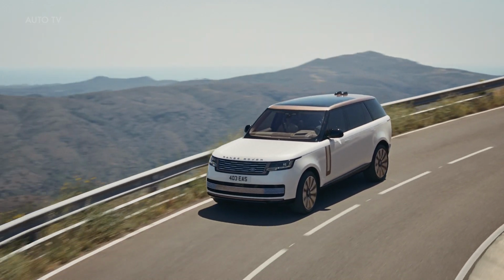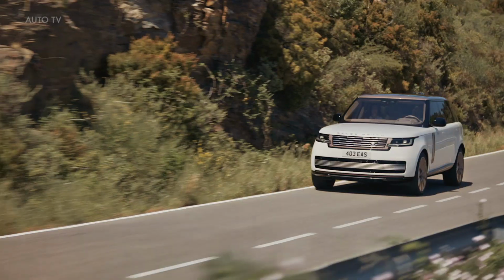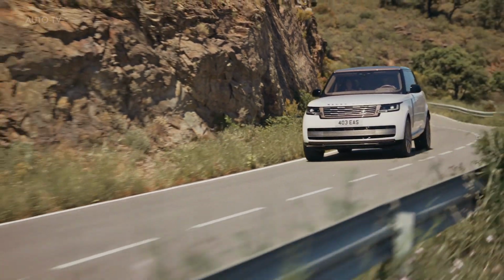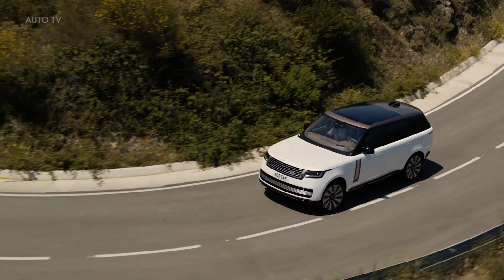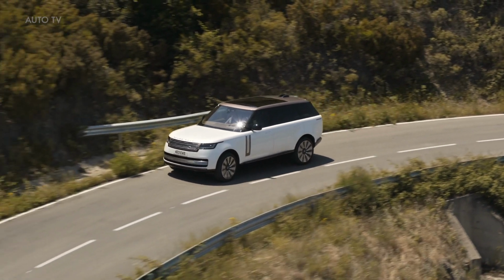The 2022 Land Rover Range Rover brings into its fifth generation the new Range Rover luxury SUV. The new model sports a familiar appearance with smoother lines that keep the premium machine looking modern. Plus, the automaker loads it with all of the latest technology.